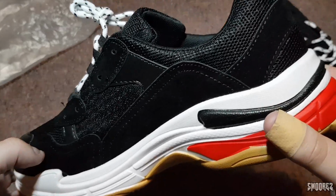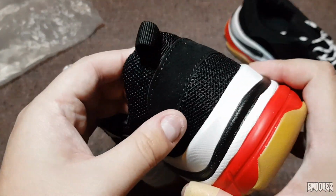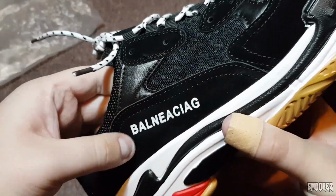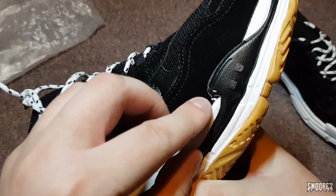Nothing sort of sticks out as far as I can see. It's just fairly consistent all around the shoe. This might come off, I would say. Just printed on. Glue marks just there.